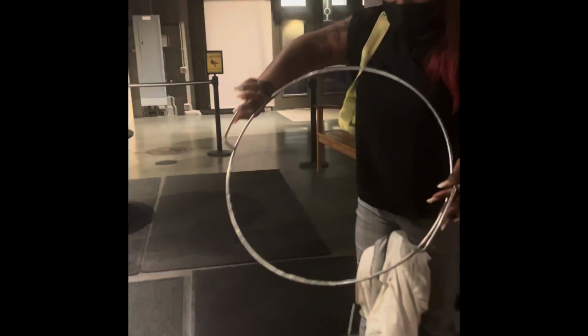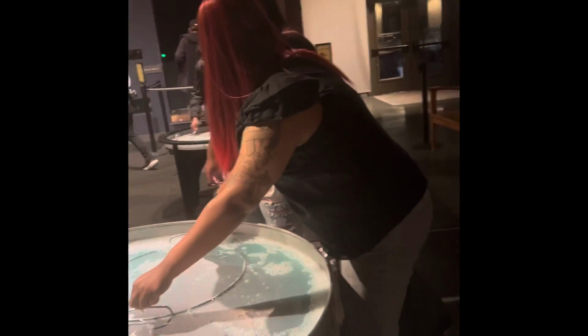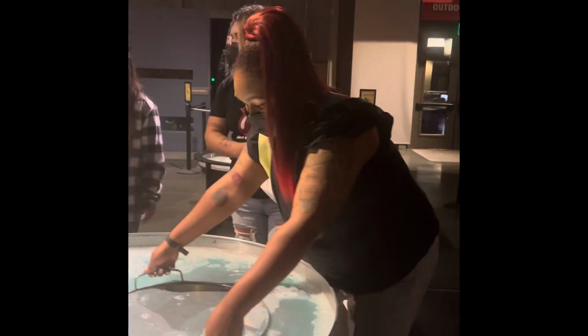This is invisible stained glass. You can only see the stained glass art through this glass right here. We just want to see what's inside. Yeah, you got it! Go slow.